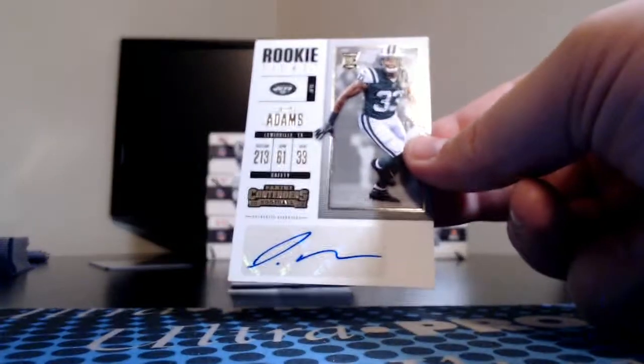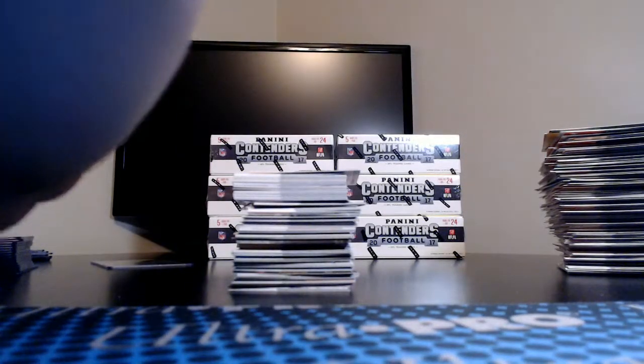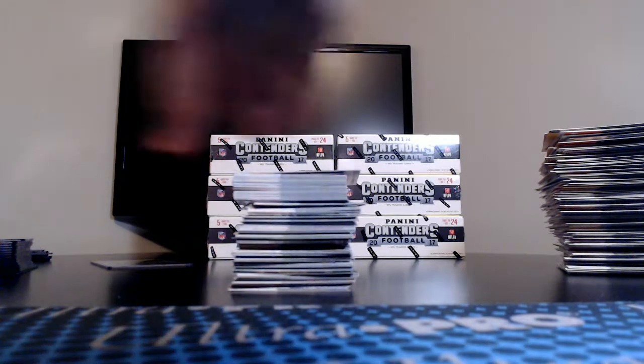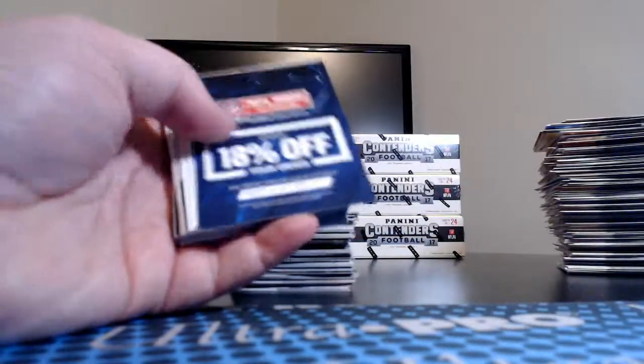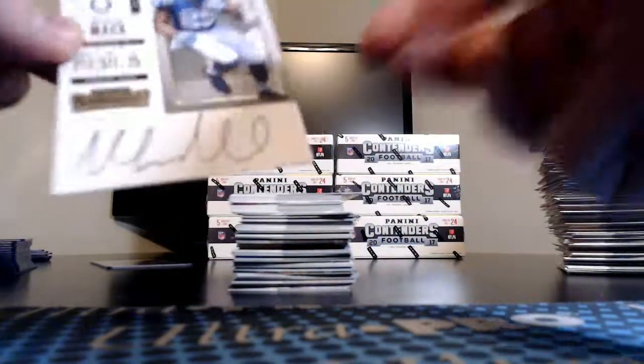Rookie ticket, Jamal Adams for the Jets. At least the second hit for the Jets there. They seem to consistently hit. Still available in case 4 for Monday, by the way. Oh, Lord. First autograph of box 6. Emmitt Smith, legendary contender. Rookie of the Year contender, Patrick Mahomes III. Antonio Brown, MVP contender. And another Marlon Mack. Nice break for the Colts.